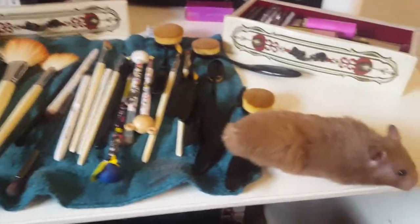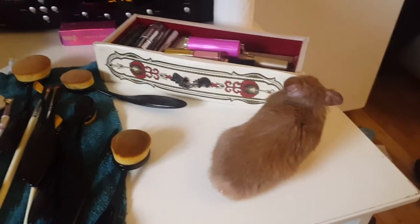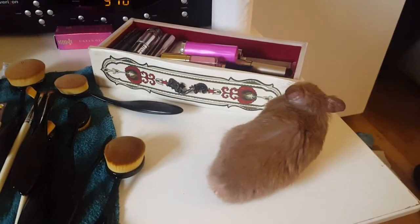So this little thing is already done helping. He's been on my desk for 5 minutes and he can't sit still.